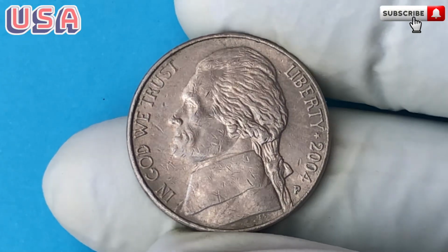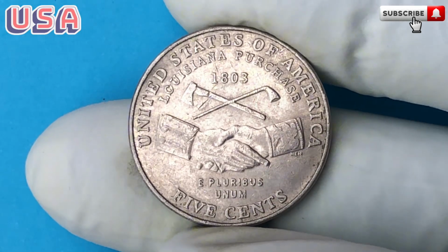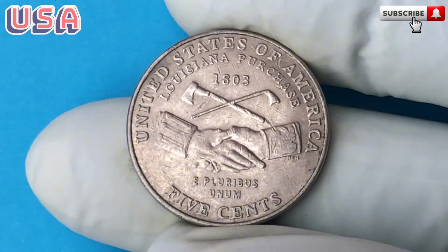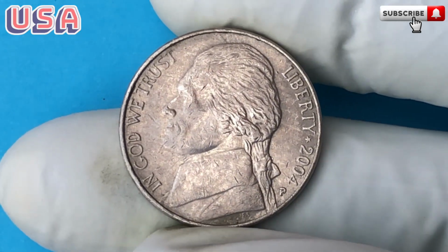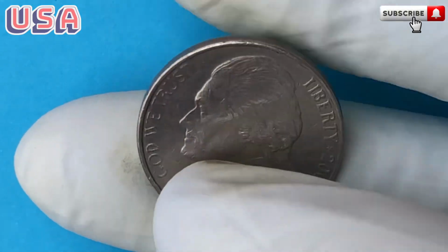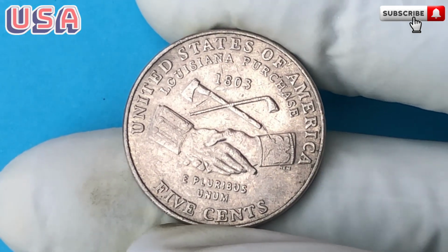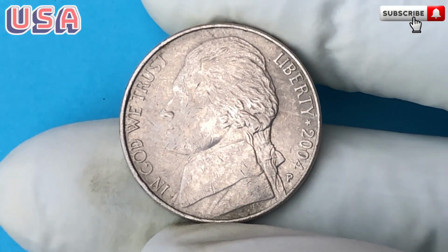Now, here's where things get really exciting for collectors. In addition to the rare 2004 S mint mark nickel, there are also certain error coins that could make your 2004 nickel worth a fortune. Minting errors occur when something goes wrong during the production process, creating coins that are different from the original design. Some of the most valuable 2004 nickels feature double strikes, misaligned designs, or off-center strikes. These error coins are often one of a kind, making them highly sought after by collectors. The more unusual the error, the more money your coin could fetch. So if you happen to have a 2004 nickel with a rare error, you could be holding a small treasure worth thousands.